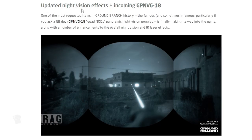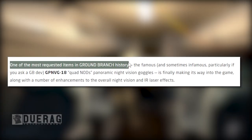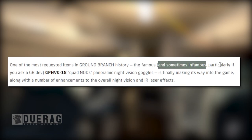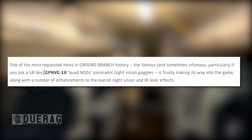Moving on from that, updated night vision effects incoming, GPNVG-18. I'm sure you guys can tell me what that abbreviation means. One of the most requested items in Ground Branch history, the famous and sometimes infamous, particularly if you ask a GB dev, GPNVG-18 quad NODs, panoramic night vision goggles, is finally making its way into the game, along with a number of enhancements to the overall night vision and IR effects.